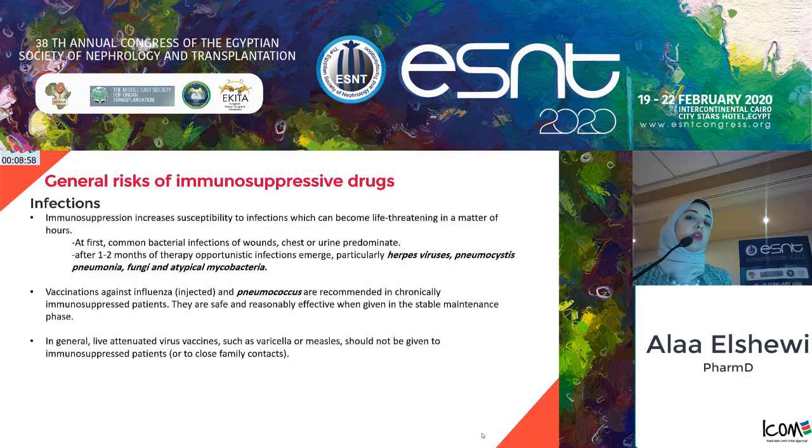The general risk of immunosuppressive drugs is infection, and infection could be life-threatening, especially opportunistic infections, particularly herpes viruses, pneumocystis pneumonia, fungi, and atypical mycobacteria, and it's recommended to provide the appropriate prophylaxis for the at-risk patients. It's also better to give vaccinations against influenza and pneumococcus, especially within 3 to 6 months after transplantation. Also, we have to avoid live attenuated vaccines for the transplant recipient and also for close contacts.